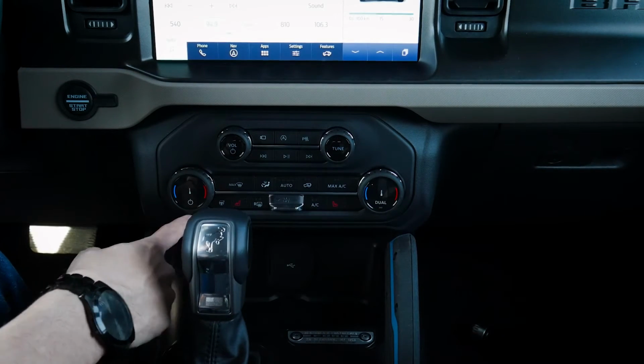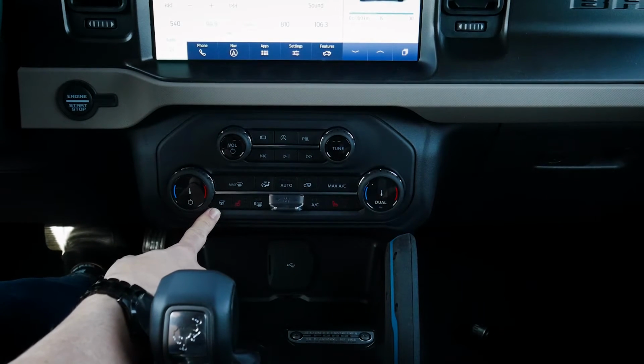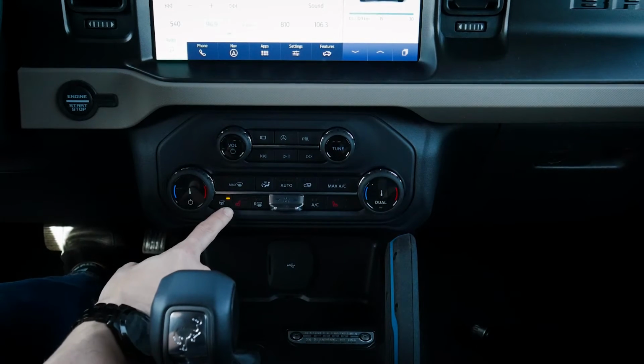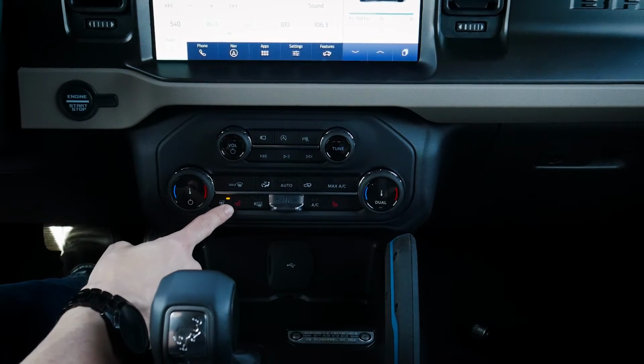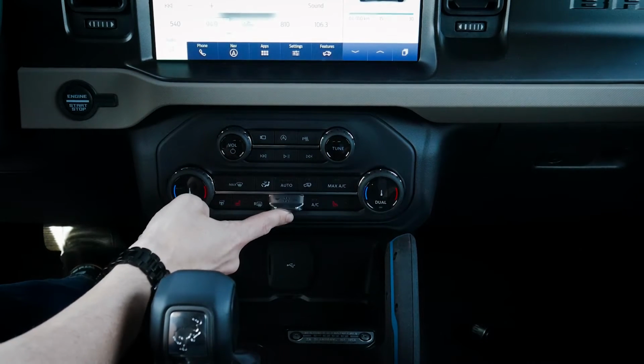And because of the version of the vehicle that we're in here, let me just get the shifter out of the way for you. We do also have our heated steering wheel and then our heated front row seats. So these things are available as an option. Same thing with the heated steering wheel, just depending on the trim level of the vehicle that we're in. We've got our rear window defroster, and then we've got our fan control there as well.